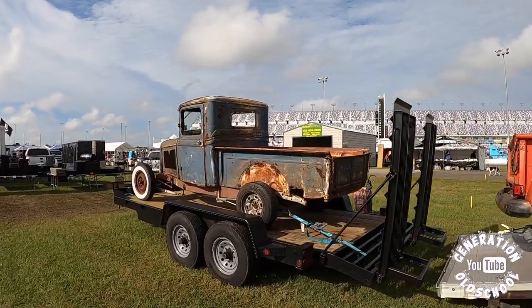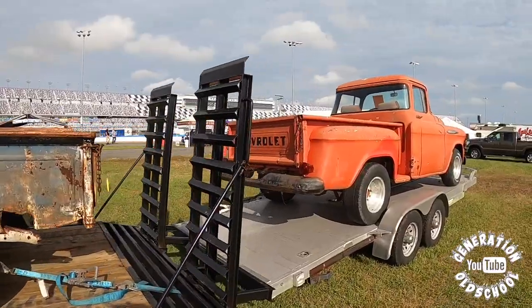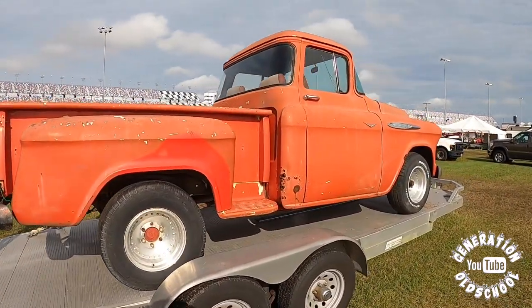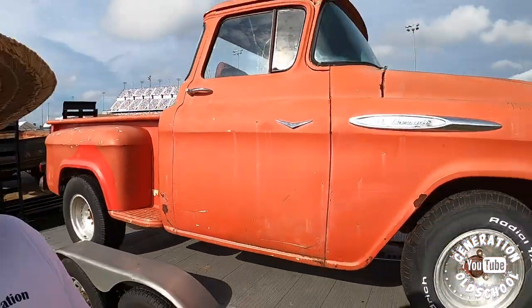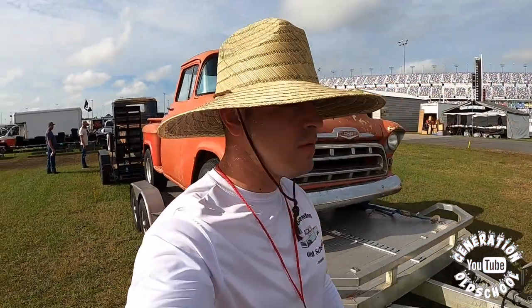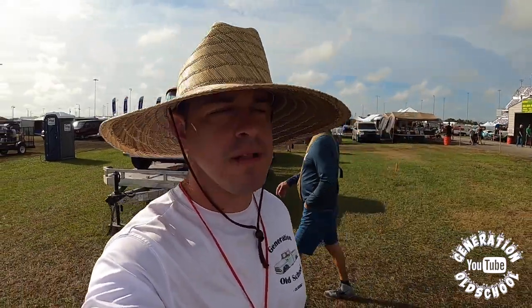Over here we got, I have no idea what year this is, very old truck, but this one for $10,000, man, I don't think it's that bad. You got a little bit of rust here, but if you're someone that knows how to work on trucks and you're good with body work and all of that, $10,000, maybe less, is not a bad deal.